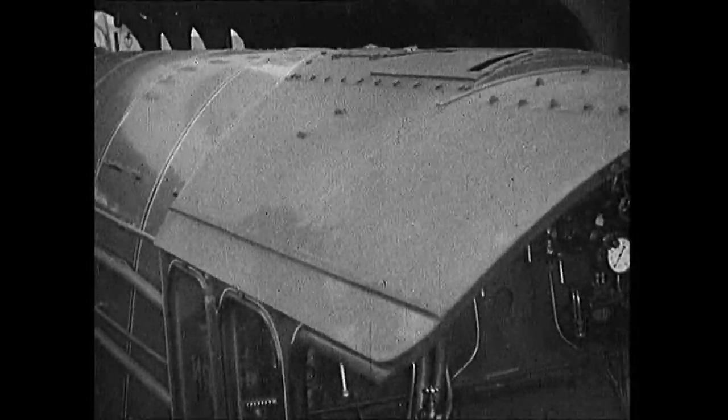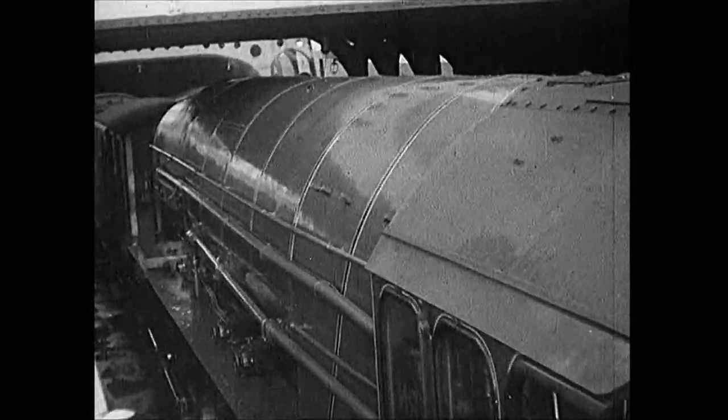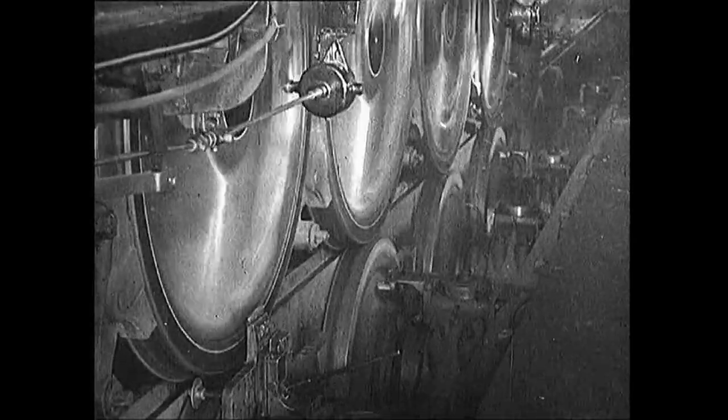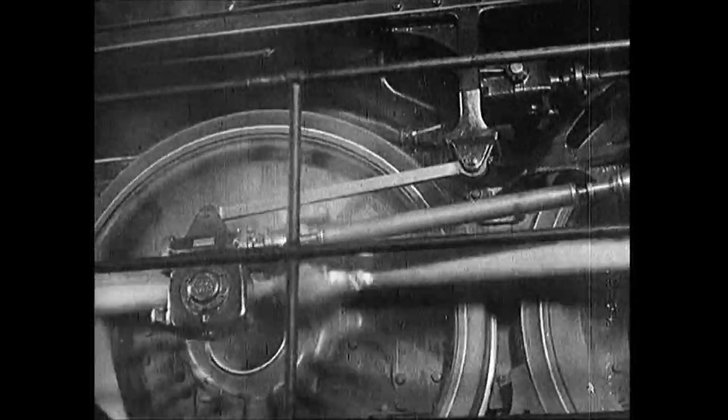Looking at the locomotive, it's very, very different to look at than any locomotive that survives in preservation today. There were only six of them built. There were only eight standard gauge tender Mikados that were actually used in the UK.